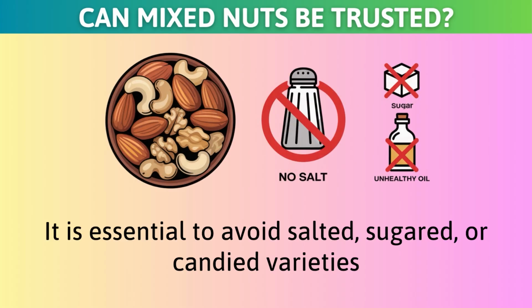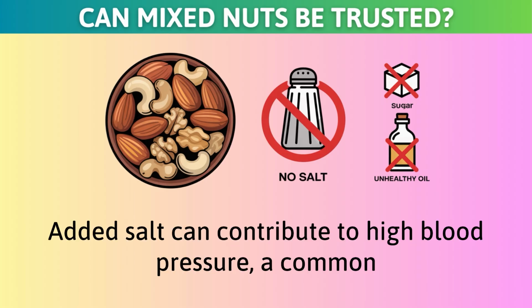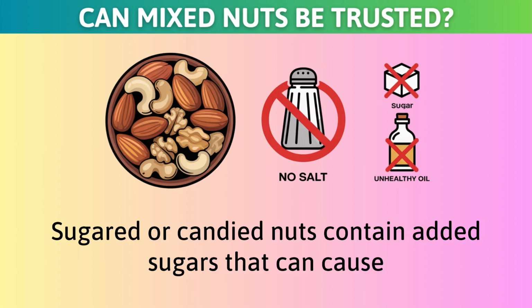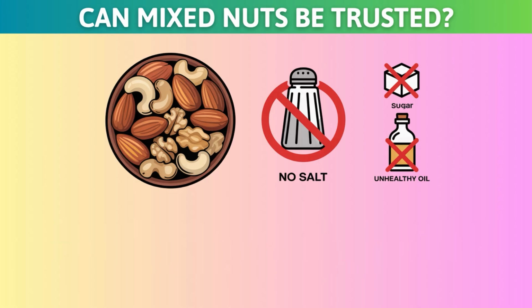It is essential to avoid salted, sugared, or candied varieties of nuts. Added salt can contribute to high blood pressure, a common concern for diabetics. Sugared or candied nuts contain added sugars that can cause unwanted spikes in blood glucose levels.